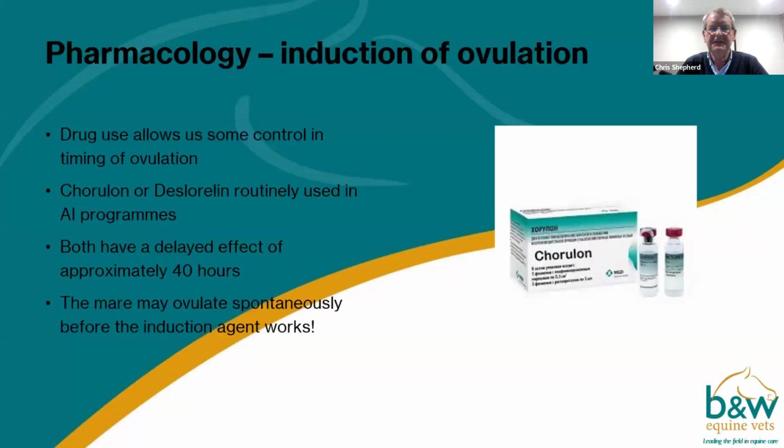But the prediction of ovulation is really important. It's a tool that we stud vets spend an awful lot of time doing, and there are various parameters that we use, like follicle size and appearance of the uterus. But predicting when the mare is going to ovulate will determine when she needs inseminating.